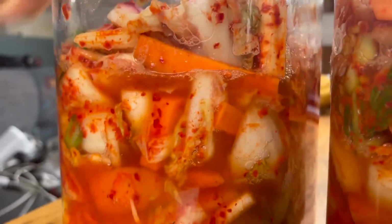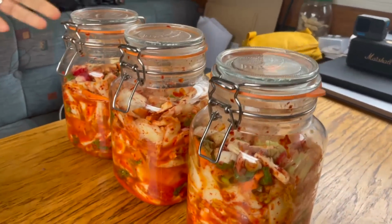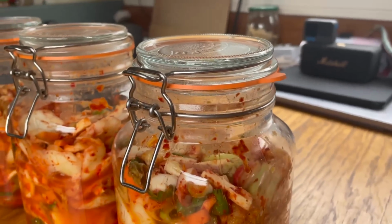So, in this one you can see the bubbles that are generated in there. You can see it in all of them. When you move them, the bubbles move. That's the fermentation building up. Okay. So this is where we have the fun job of playing musical kimchi. Do this one first. Yeah. Do that one first? Yeah. Okay.